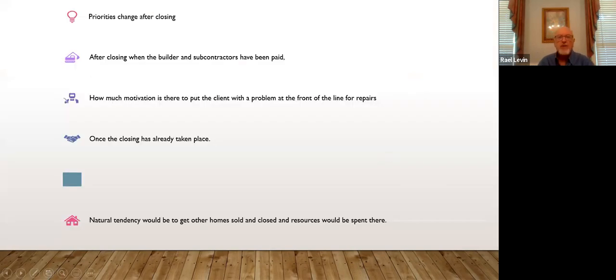Okay, so priorities do change after closing. After the closing, it's all out of the way. The buyer's in the home, and the builder and the subcontractors have all been paid. So really, how much motivation is there to put the client with the problem at the front of the line for repairs? Let's face it, once the closing's taken place, they're all trying to get the next house finished and sold and closed. So that's where the resources are going to be spent. And that can be extremely frustrating for your buyers.